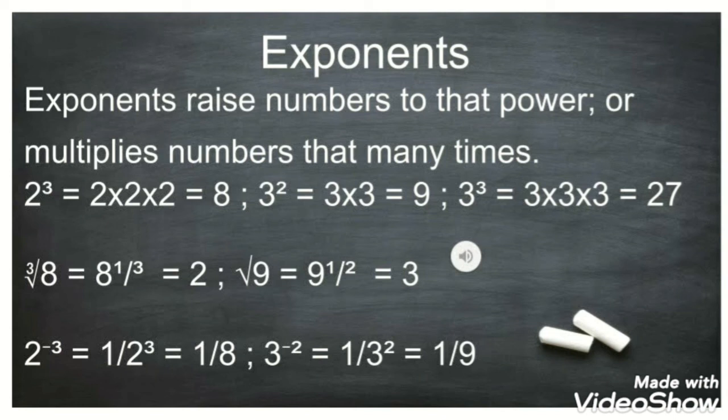Okay, now this is where it kind of gets a little tricky, like the cubed root. The third root, the cubed root of 8, we already know is 2 because 2 to the third power is 8. But it can also be written as 8 to the 1/3 power. The 1/3 power is just like saying the cubed root. That's still going to be 2. The square root of 9 can be written as 9 to the 1/2 power. Same thing. That's where it gets a little confusing.